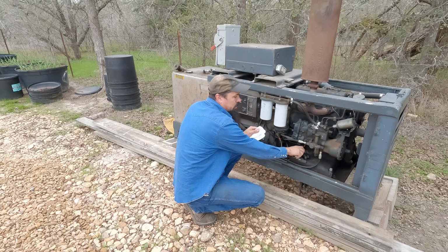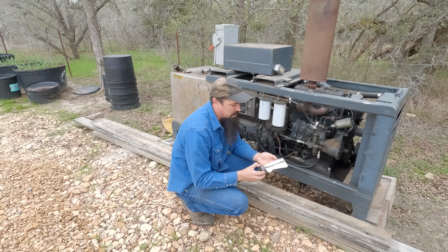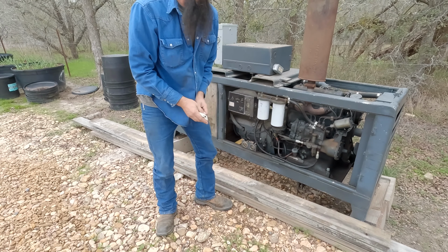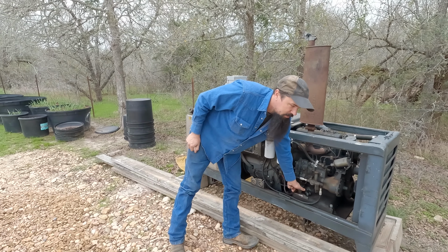I'm going to check our engine oil, and I've already checked our coolant level, and we are full to the top on oil. So as soon as this machine cools down, I'm going to cover it back up and wait for the cold weather.